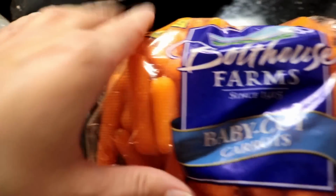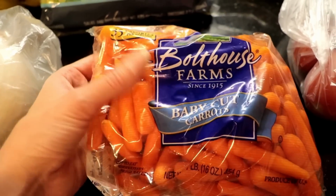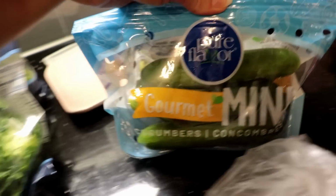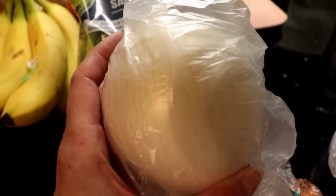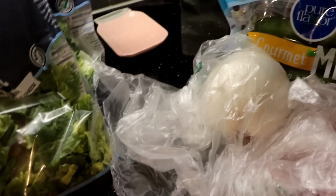I got some baby carrots just for me to snack on. I'm going to try to start eating a little healthier, so I got some healthy stuff for me. I also got these gourmet mini cucumbers. I love to eat these throughout the day. I got an onion. I forget what we got the onion for. Oh well, we'll use it for something. But I know we had an agenda with this onion.